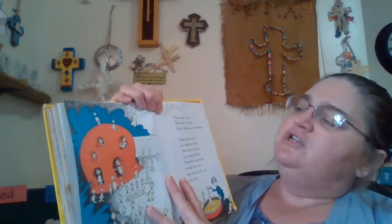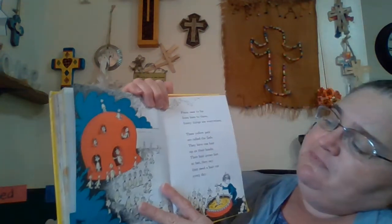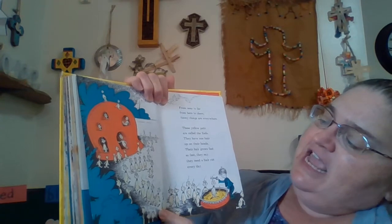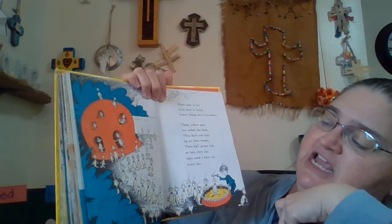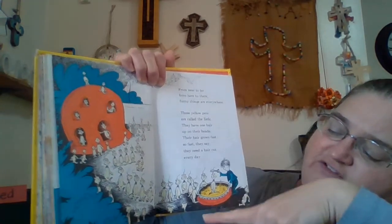It's so much fun. From near to far, from here to there, funny things are everywhere. These yellow pets are called the Zeds. They have one hair up on their heads. Their hair grows fast, so fast, they say. They need a haircut every day.